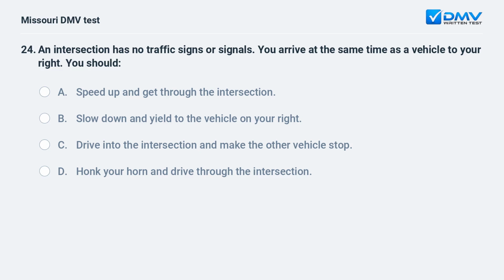An intersection has no traffic signs or signals. You arrive at the same time as a vehicle to your right. You should A. speed up and get through the intersection. B. slow down and yield to the vehicle on your right. C. drive into the intersection and make the other vehicle stop. D. honk your horn and drive through the intersection.